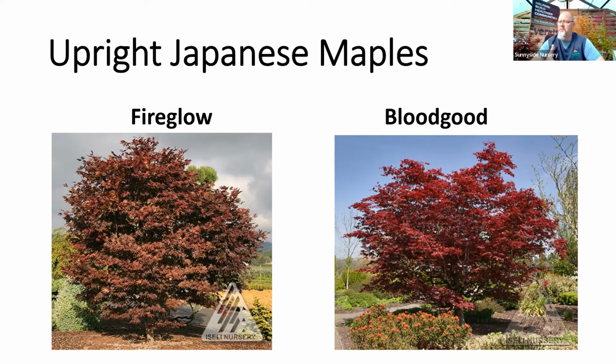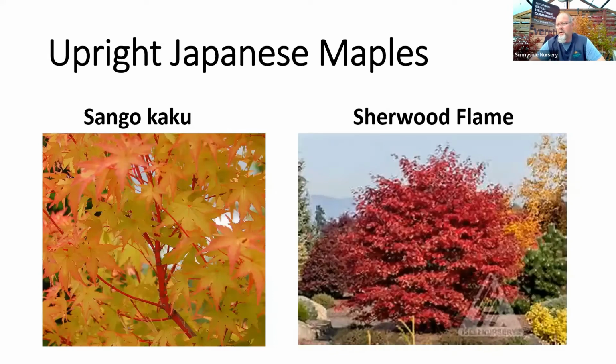If we go kind of in between these two, there's one called Emperor 1 that would get up there 18, maybe 20 feet. And then we go Bloodgood. I want a shade tree size Japanese maple. I want something big and purple red that'll grow over my garden and create some shade. Bloodgood would be the tall one. Those will get up there in the 25-foot range as we get a little bit older. You look at coral bark, I mentioned that. Sangakaku is the tall one.